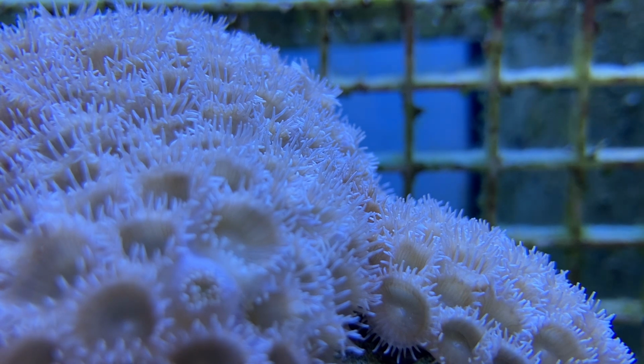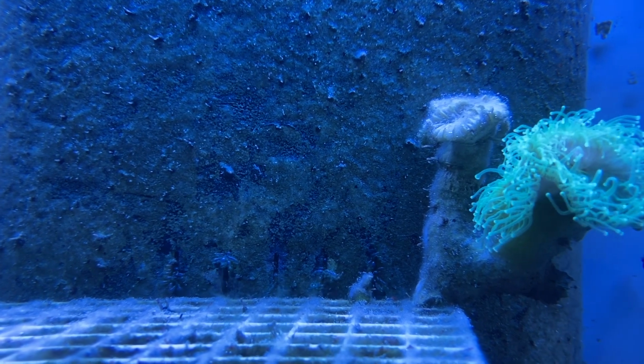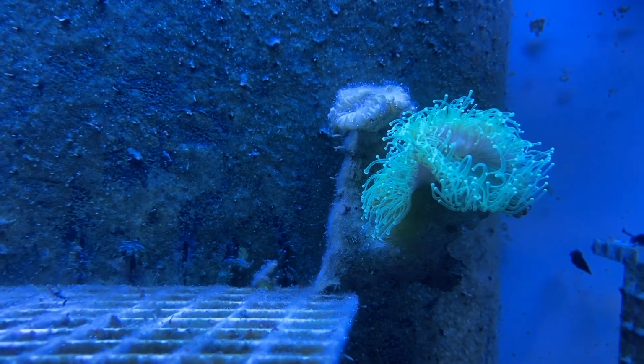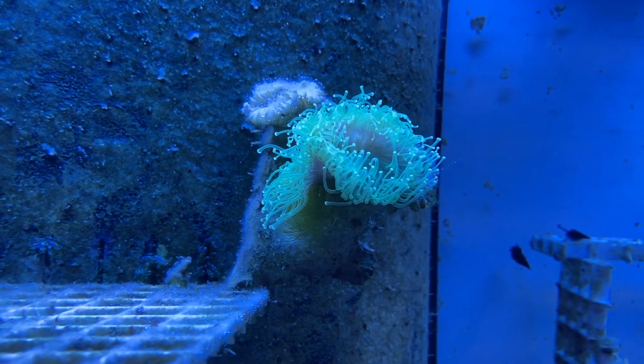A polyp is an individual animal of each coral. On this coral, each of the circular structures is a polyp. LPS corals have larger polyps and fleshy structures on the outside of their skeletons, whereas SPS corals have polyps almost too small to see. This is a LPS coral. Each tentacle circle is one polyp and it grows on its own skeletal structure.